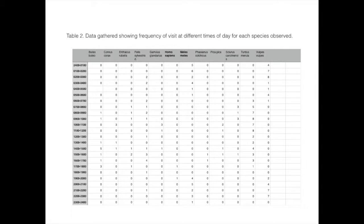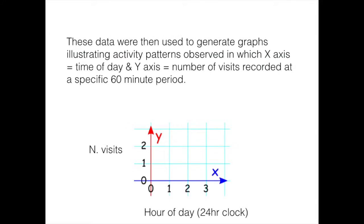After that, I made a table plotting the frequency of visits for each species at each hour of the day. Then I used this to create some graphs that can hopefully illustrate what the activity patterns are for each species, and that's what we're going to have a look at next.